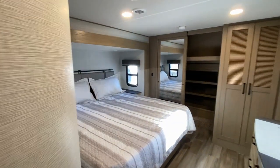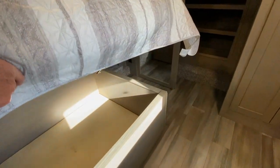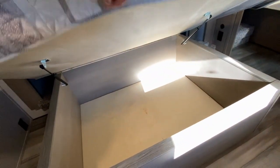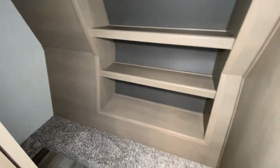We'll back up and we'll take a dive into the bedroom. And we have very nice amount of storage underneath the bed. We have nice closet here. I'm going to go ahead and hit the light. It does have a light there. I just haven't turned it on.